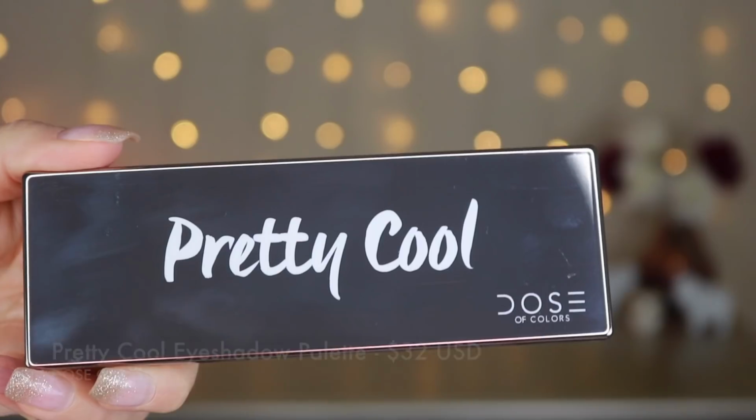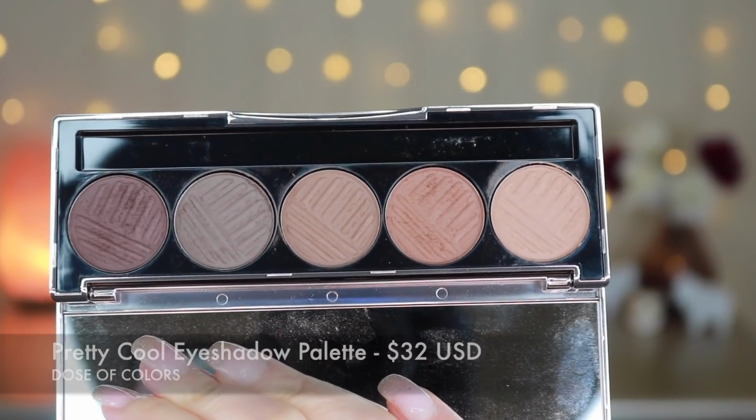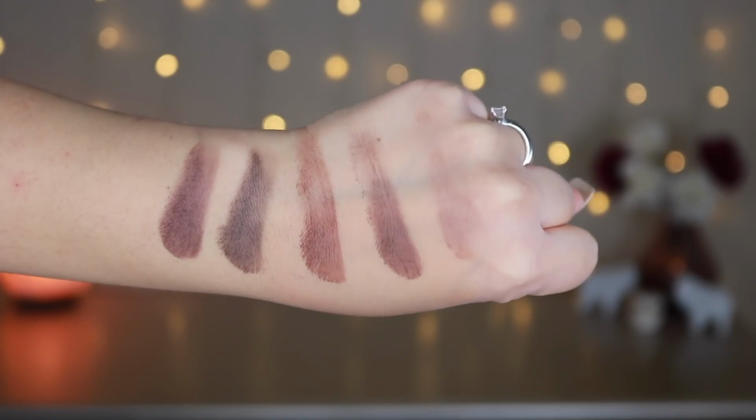So this palette retails for, I believe, $32. I will put the price somewhere on the screen. I got this directly from Dose of Colors. I'm pretty sure it's the only place that you can get this palette. Here are some swatches for you guys just so you can see what they look like on my light to medium warm yellow olive skin tone.